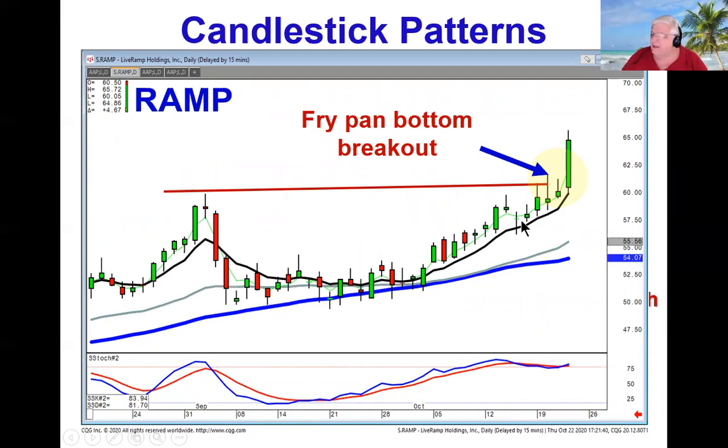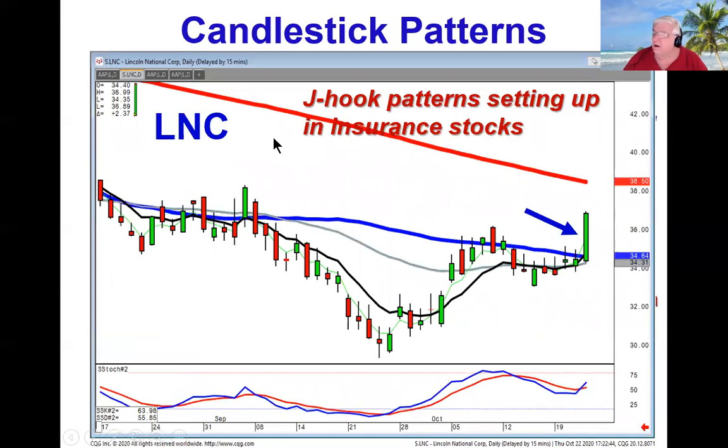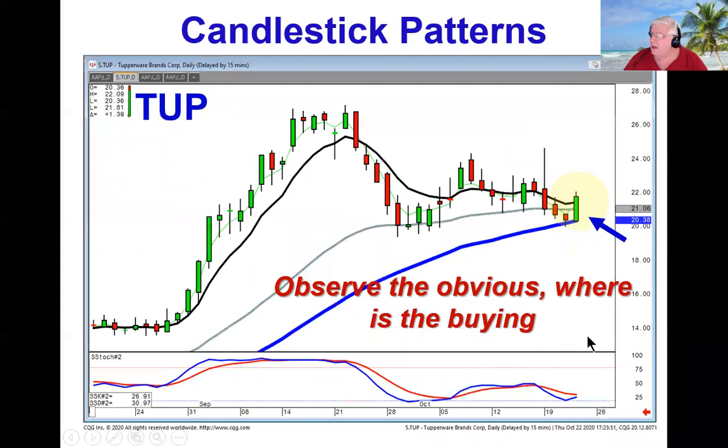So I'm pointing these things out because even when the market is drifting or moving sideways, the candlestick investor has very simple scanning techniques that allow them to find the patterns that are going to produce high probability results. We also can see the J-hook patterns setting up in the insurance companies. All of them are trading higher, doing J-hook patterns. And this is what we call observe the obvious.